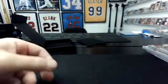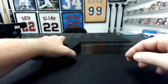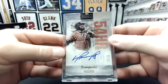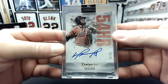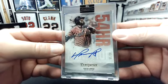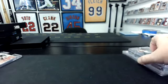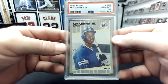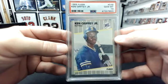Pretty nice. All right, guys. That's it. Let's see what we got. I'll recap. I'll go in the order we pulled them. To the Red Sox, 2019 Topps Luminaries David Ortiz on card to 15. Yeah, thanks, Kevin. We've got the Ken Griffey Jr., 1989 Fleer, Gem Mint 10 PSA, going to the Mariners. Pretty cool.